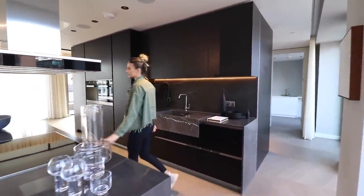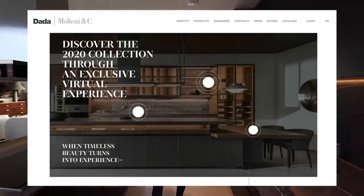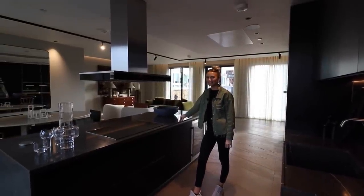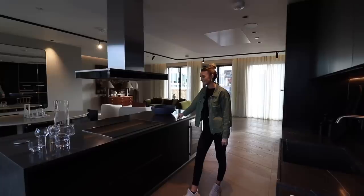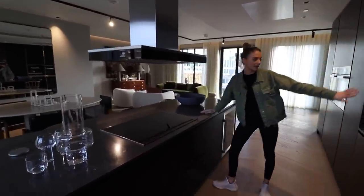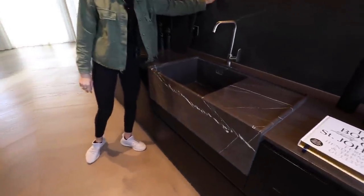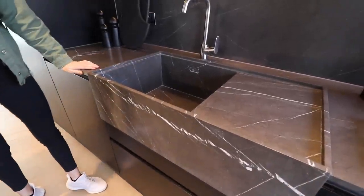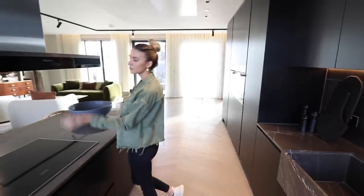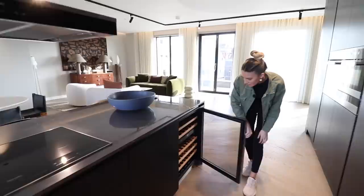This kitchen is a Dada kitchen, or I'm not sure if I'm pronouncing that right, I'm so sorry, it's D-A-D-A. Did as much research as we could, but the pronunciation is quite difficult. We'll put it on the screen. Yeah. It's an Italian kitchen, anyway. Yeah, and you've got marble worktops and backsplash, so it goes all the way up here. Let me show you this sink. I love this sink. Yeah, me too. Miele induction hob on the island with the extractor fan. Wine fridge.